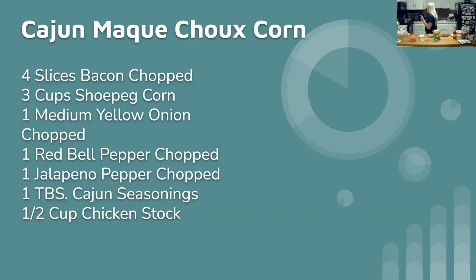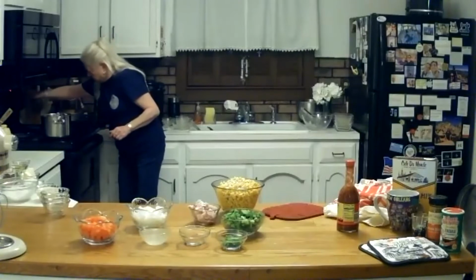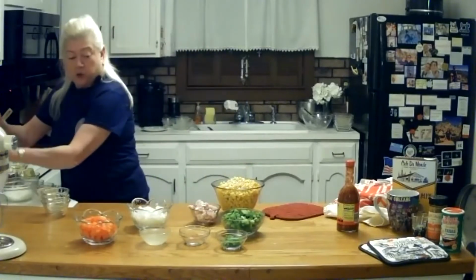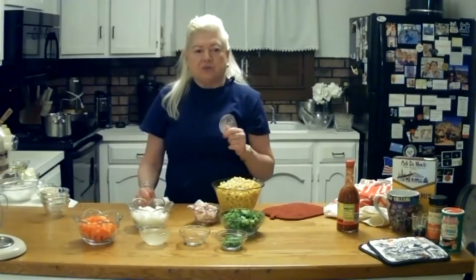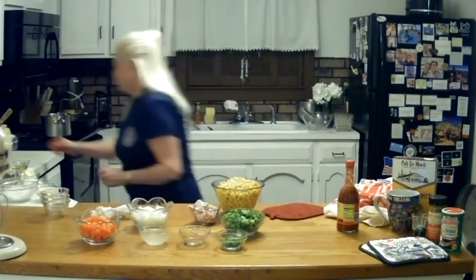Now, I am going to heat up this cast iron pan over here, maybe around medium-high heat, because what we're going to do is fry the bacon in the pan and get it crispy. Then we're going to stir the corn in and everything else, and then add the chicken stock. Just let it get warm. And that's that. So we're moving right along.